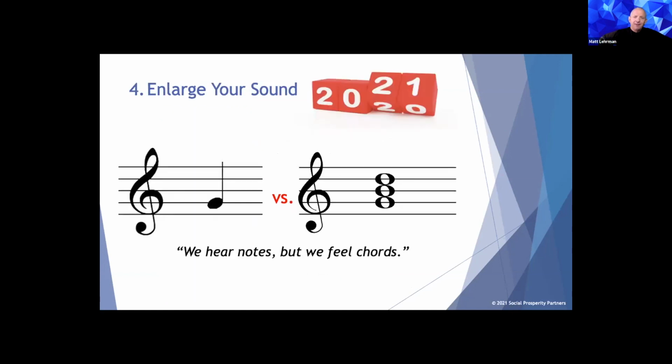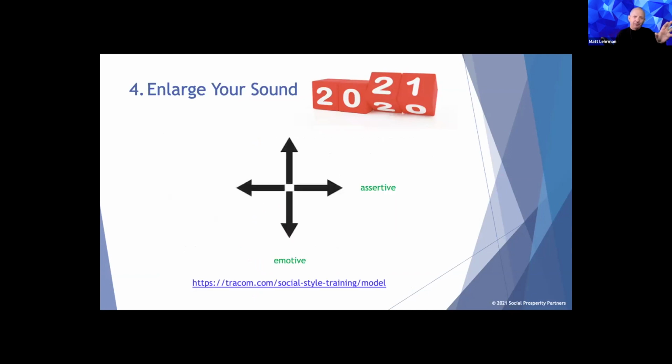Here's number 4. This is a moment, as we've crossed into the new year, to enlarge your sound. I'm thinking of choral organizations as a metaphor for what I'm doing here, because there's an expression that I heard once that says, we hear notes, but we feel chords. And we have to apply that to the way your organization asks for support. Now, there's a separate company called Tracom, and they put out a sales training model that they call social styles. I'm kind of loosely basing this on what they said, because I find their quadrant chart really effective.